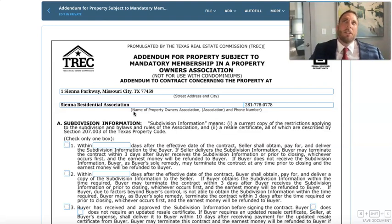And there's a third village, I forget the name of it, that hasn't started yet, but it's Summer Hill or Summer House or something like that. So there'll be 3 villages down there as far as I know. But anyway, this is in the older part of Sienna, I'm assuming. I'm making up Sienna Residential Association.